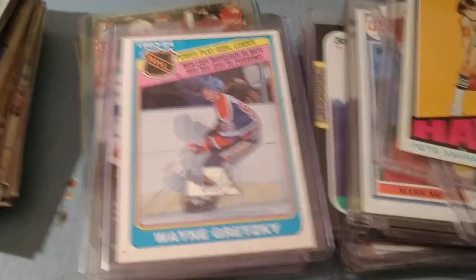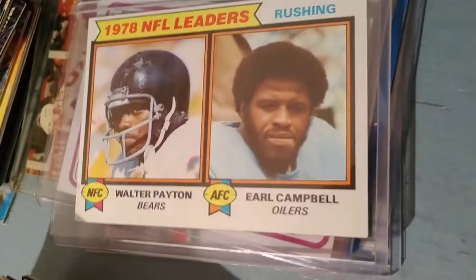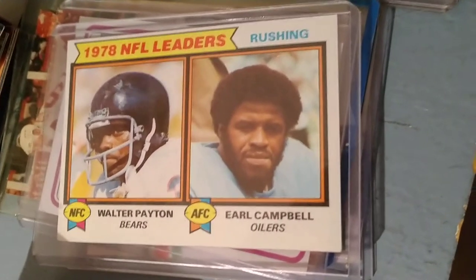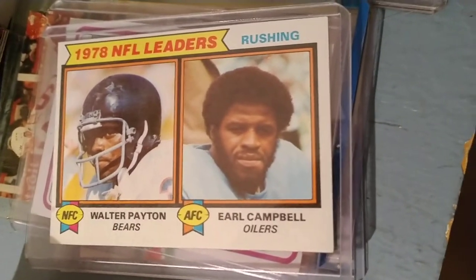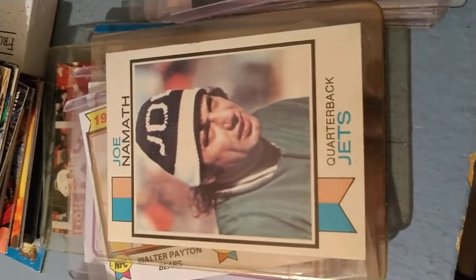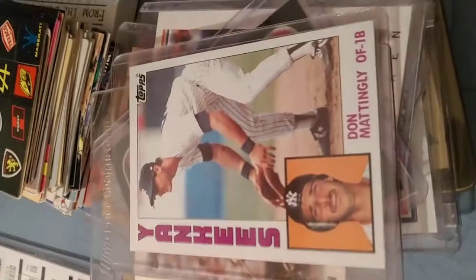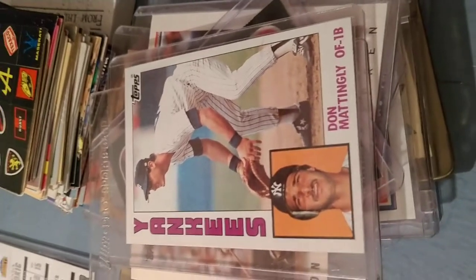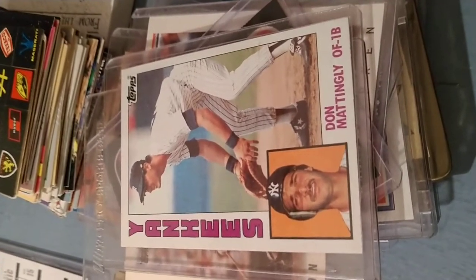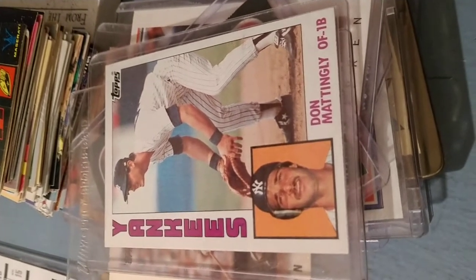Very nice shape. Barry Sanders rookie, nice shape. Anything with Walter Payton on it from 1978 is pretty cool to have. I do not have his rookie card. I wish I did. But I have him here in the NFL leaders. Here's another '72 Namath. I've got a lot of doubles because I got stuff all over the place. I would guess I've got at least five of these Mattingly cards from '84. I've got so many boxes of '84 cards. It's ridiculous. That was the year I decided, hey, I'll just buy it in bulk.